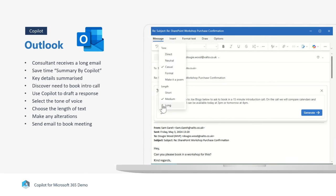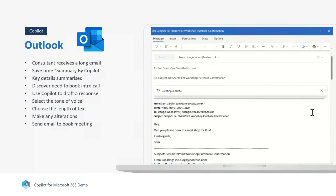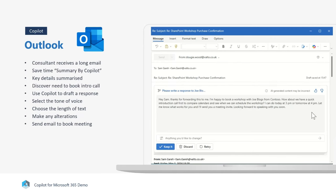You can change that as part of your prompt as well. But in this case, I can say I want it to be quite casual, I want it to be a long message, and it's going to draft up a message based on what it understands of the email context so far. And here we go, it's drafted something up, saying, hey, yeah, I'll book in the workshop. How about a quick introduction call first to compare calendars and see where we can book in the actual schedule.